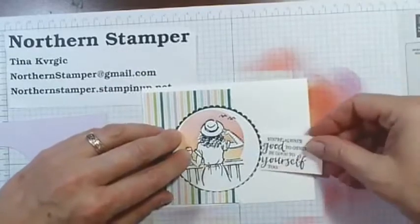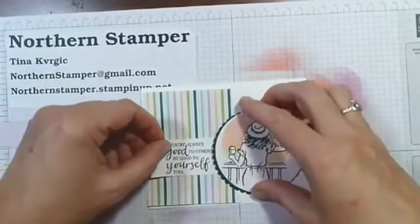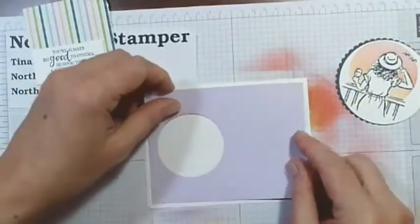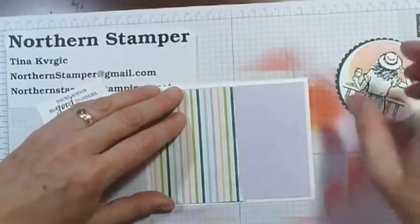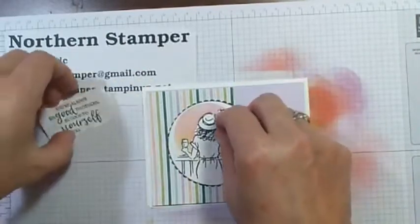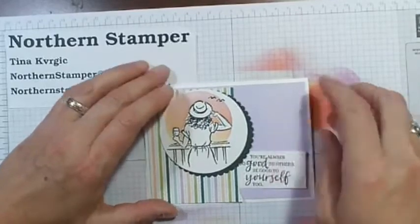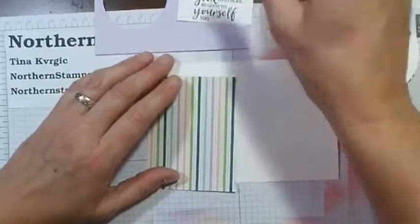Okay, I could put her on this side and put the sentiment on that side, right? It's up to you what you want to do. Depending if the cardstock paper matches, I could use that and place that on top. And there we go. I can do that. It's up to you what you really want to do. Since I have this purple, maybe I'll just use that scrap underneath, but there are options for you. I just wanted to let you know.